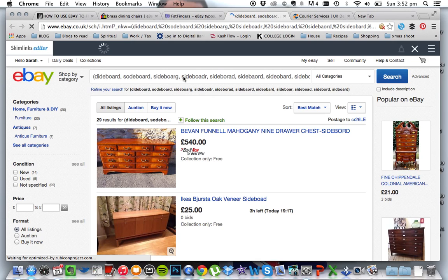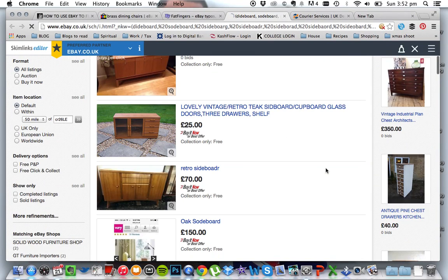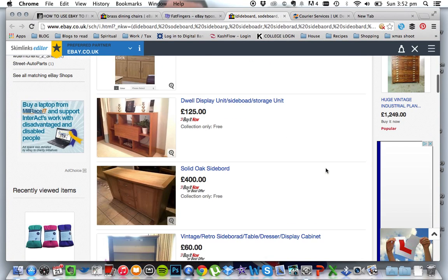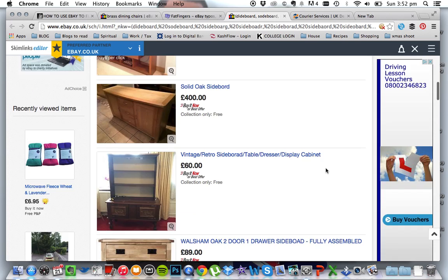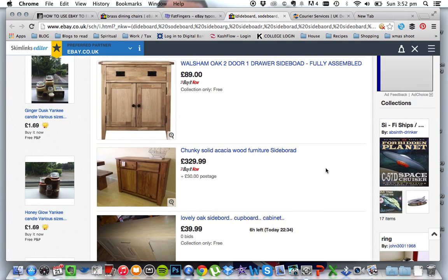So if you look along the top, Fat Fingers has kind of gone through all the trouble of putting in all the titles that someone could have spelt it as. So you can see these, someone's missed an R in sideboard, someone's missed an A, and you can just start to have a look through these, and sometimes you can find some real bargains, because the likelihood of people finding these misspelled ones is pretty slim. So that's my third tip.